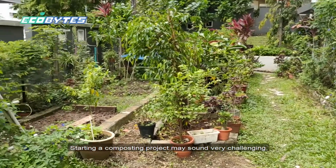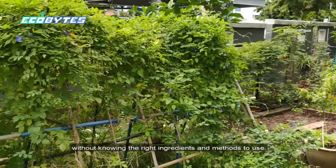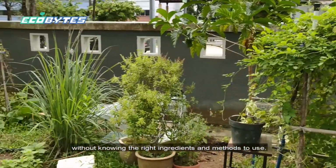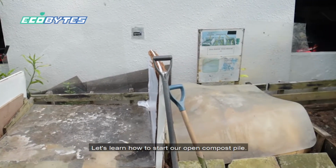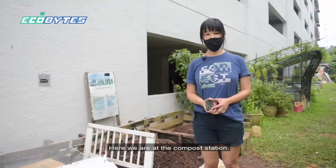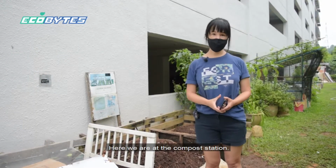Starting a composting project may sound very challenging without knowing the right ingredients and methods to use. Don't worry, Chingwe's got us covered. Let's learn how to start our open compost pile. So here we are at the compost station.